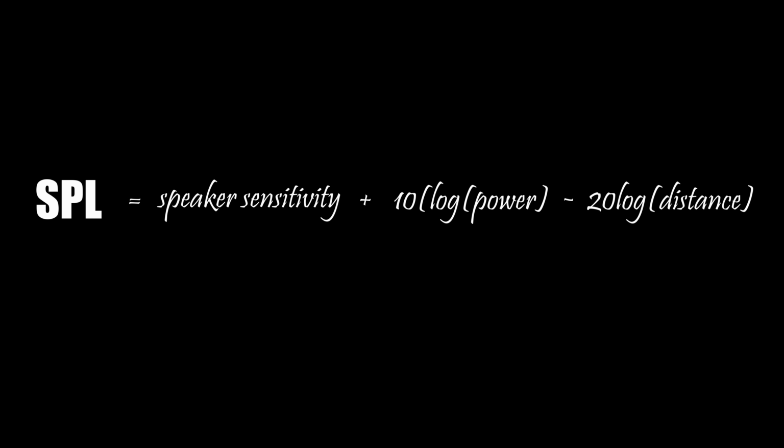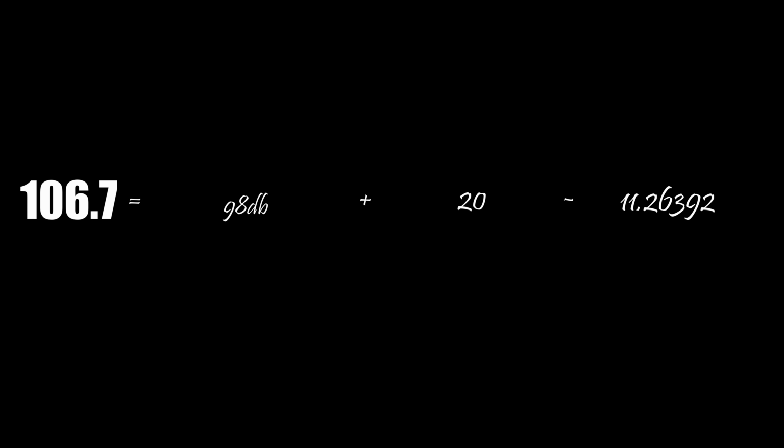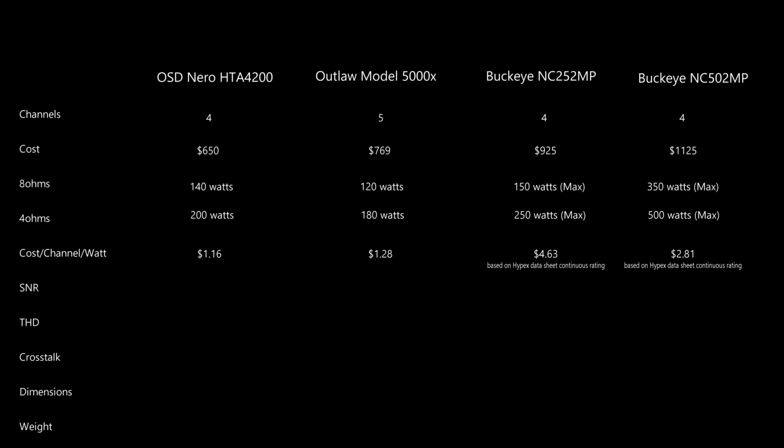Calculating that out based on my speaker sensitivity of 98 decibels and my listening distance of 12 feet, at 100 watts, I can expect an SPL of just under 106.7 decibels. I don't listen to anything at 106.7 decibels, certainly not a continuous sound hovering at that level.